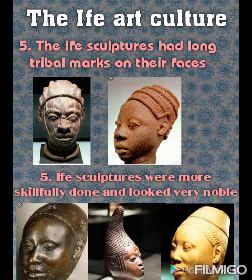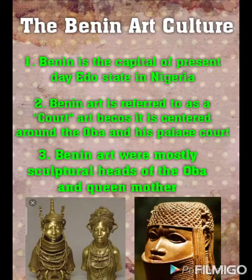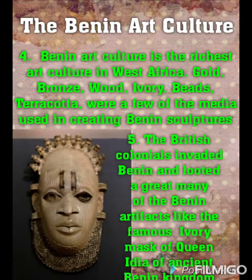The Benin art culture. The Benin art culture can be referred to as a court art because it is centered around the Oba and the Oba's palace. The Benin art culture is the richest art culture in Nigeria, made using gold, bronze, wood, ivory, beads, and stone. It was so rich that the colonial government in the 19th century invaded Benin and stole a lot of the Benin art works.